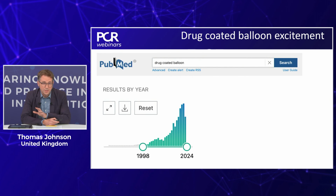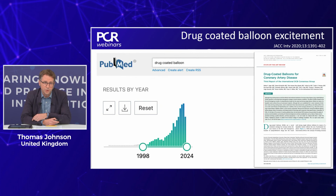There is huge excitement. So we saw at this year's PCR really lots and lots of debate and presentation around the use of DCB, and we can see just scrolling through PubMed, this exponential rise in reporting and publications relating to DCB. At the same time, I think we have to be cautious in terms of understanding the existing indications and where we're moving in the future, but really dependent upon ongoing clinical trials.